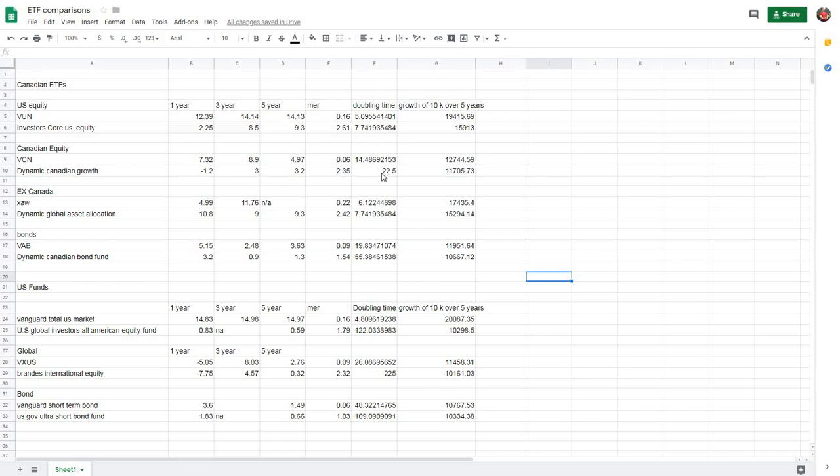Again, all these growth rates are based on the 5-year, and then the doubling time is taking the 5-year compounding interest and dividing 72 by that number. That's how I got those numbers. I'll share this spreadsheet as well if you guys have any interest in looking at it.